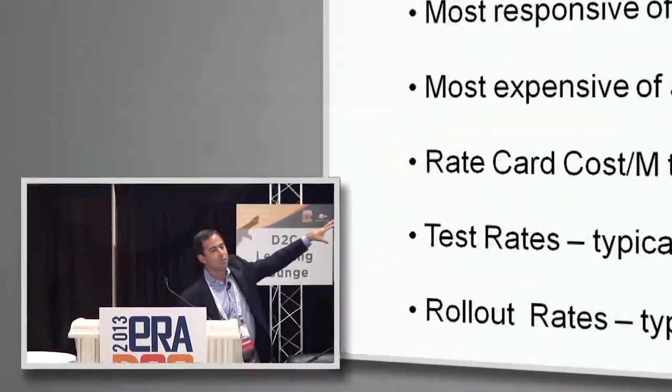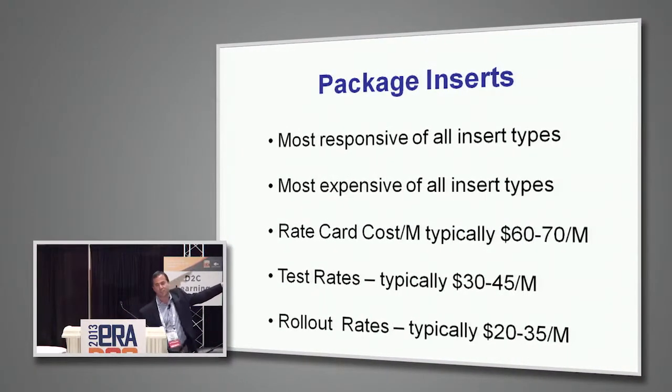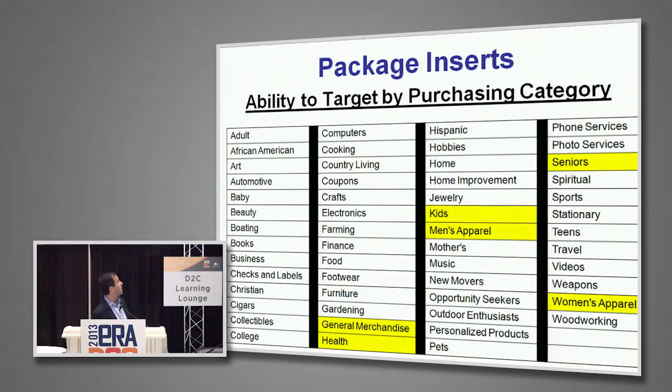A program manager will ask for $60 to $70 a thousand. That's the rate card. You'll probably pay more like $30 to $45 a thousand, 3 to 4.5 cents, on a test, and about $20 to $35 when you get into rollout and you have some volume and some negotiating power. This is a quick snapshot. Lots of different categories that you can choose as interests. I've highlighted a couple of the bigger ones in yellow.